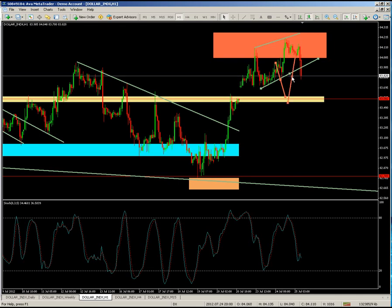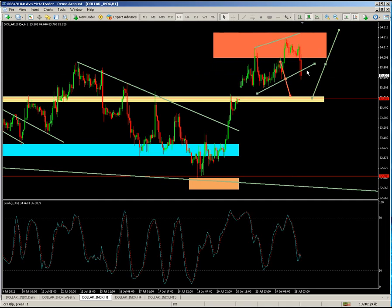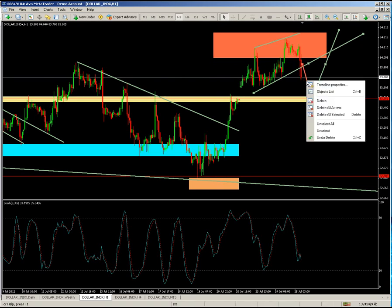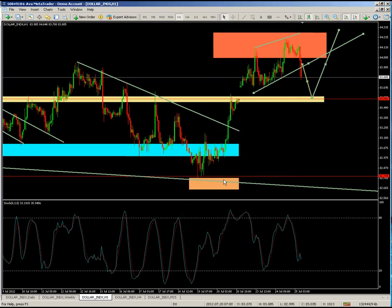So what I'm going to do is adjust these lines to be for today and change the color. And I'll keep this trend line from before, just in case we get a breakout, and then once we retest this trend line, we could see some sort of reaction off it. So I'll keep that there. So yes, this is the play I'm waiting for.